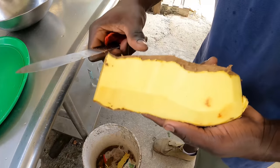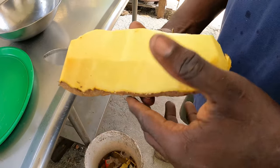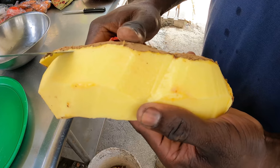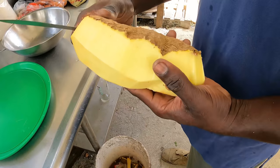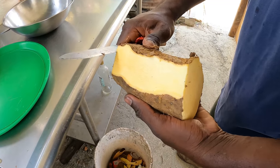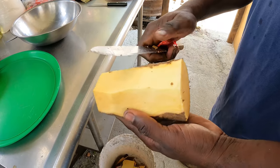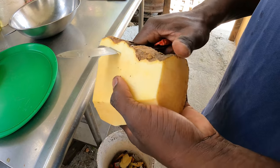Nice piece of yam, half of your thing is. Maroon tone yam. So that was a yellow yam, this is a renta. What the difference with them? What the difference with the yellow yam and the renta? One is a softer yam. The renta softer. Yeah. Much softer. Yeah. Different texture. Different texture.